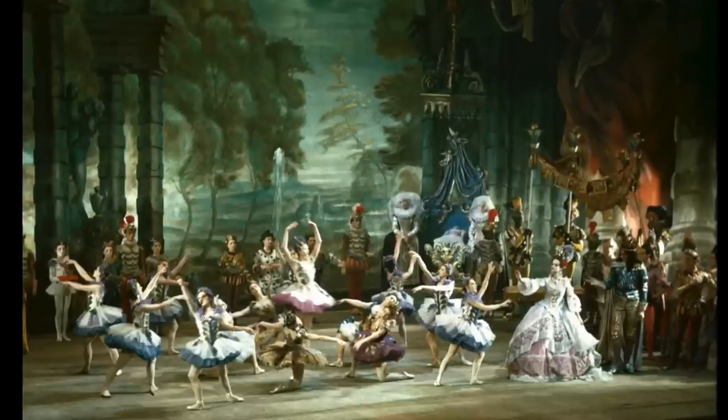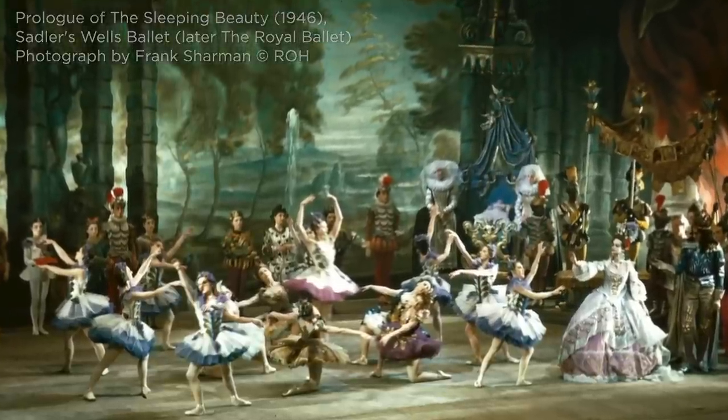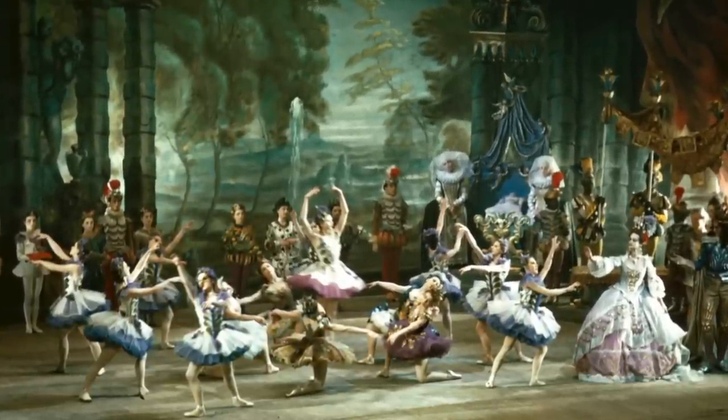And Christopher, you danced The Sleeping Beauty in 1953. What are your memories? Well, unlike Monica, it was the first ballet that I saw in the Royal Opera House, this production, the 1946 production. And I saw Fonteyn partnered by Robert Helpmann. And in that performance, Robert Helpmann also did Carabosse. So he had a dual role, because Carabosse, in that original production, finally vanished at the end of Act One. So he was able to then become the prince for Act Two.